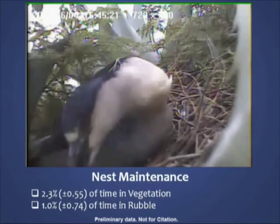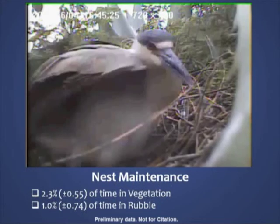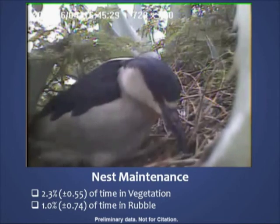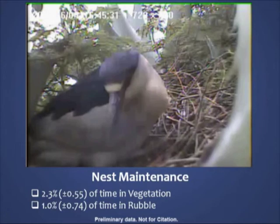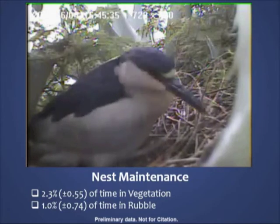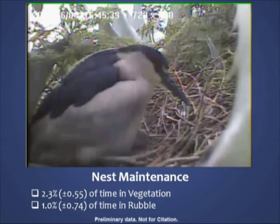And then nest maintenance. This is just building up of nests, and they do this throughout their incubation period. 2.3% of time in the vegetation was spent doing nest maintenance, and 1% of time in rubble was spent doing nest maintenance. But you can see that the standard errors are pretty big on that one.